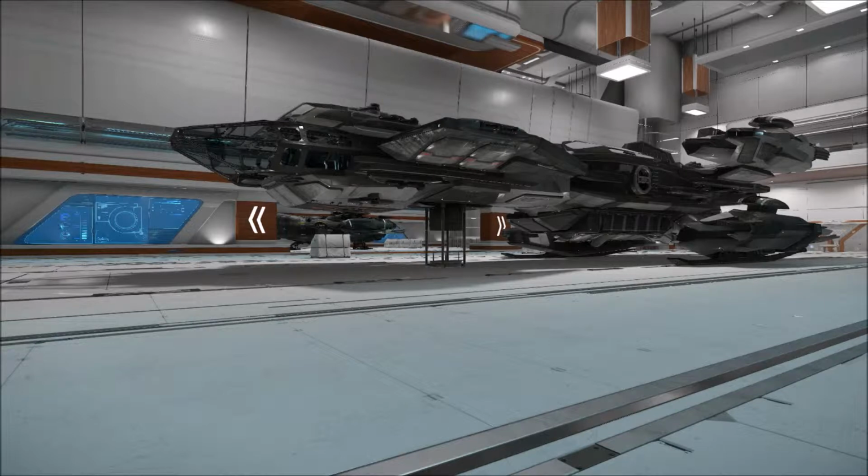Hey guys, today we're going to be looking at the Andromeda in a little more detail. The Constellation Andromeda model. I like to call it Andromeda because it's a way cooler name than Constellation. And it definitely is my favorite ship.